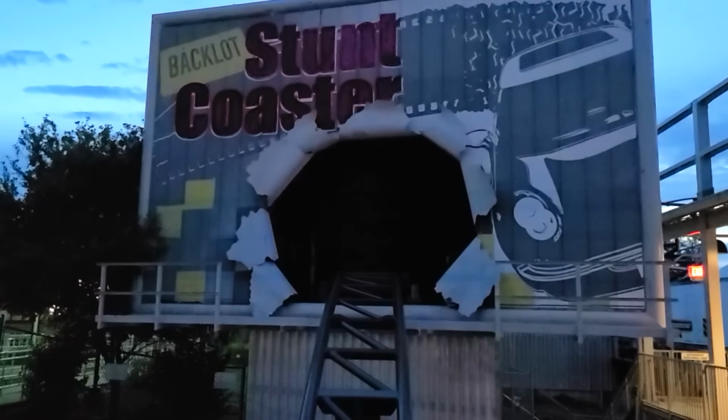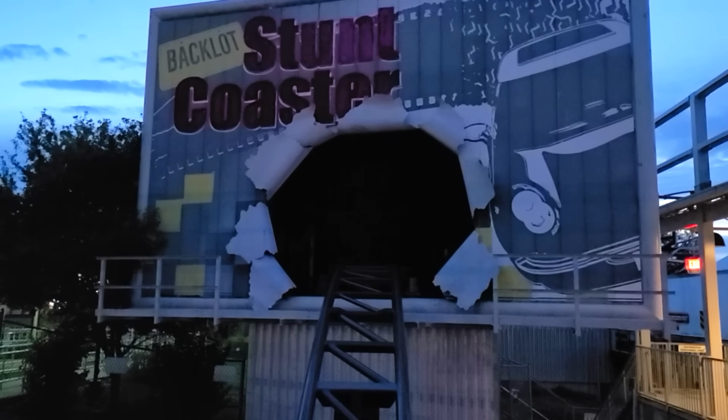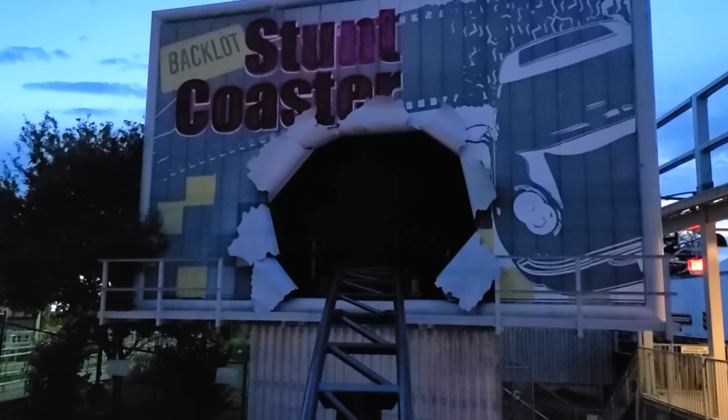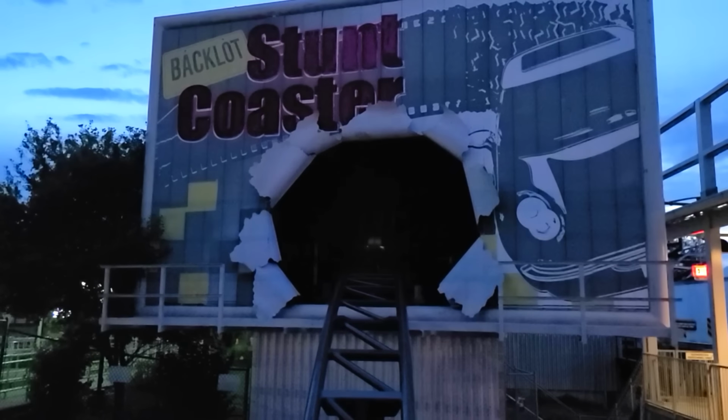Just before closing time, we did manage to get on the Backlot Stunt Coaster. And let me tell you, this is a fun ride. It's very well themed. There's a lot of cool scenes, but it is a little bit rough and jerky because, well, it's a stunt coaster.